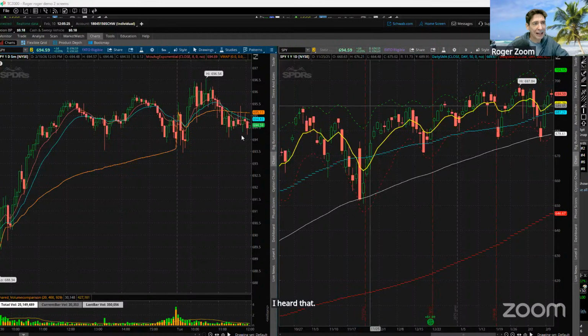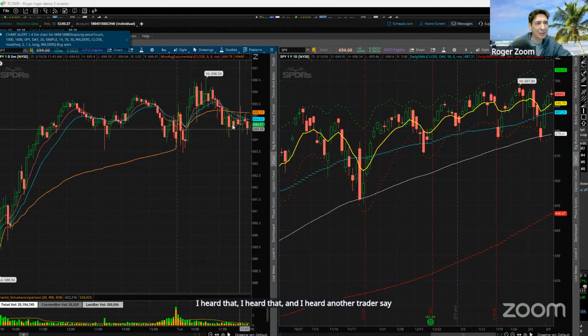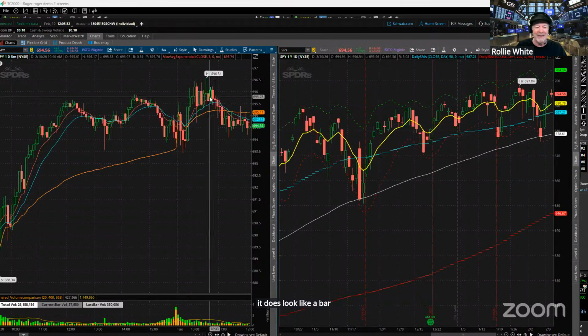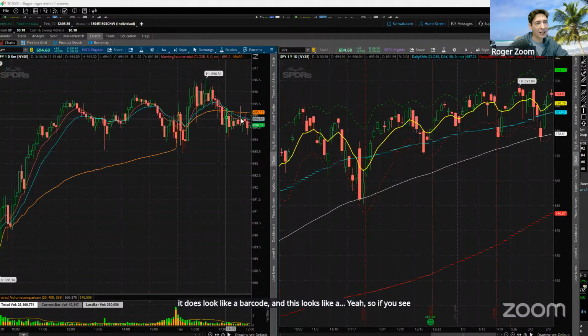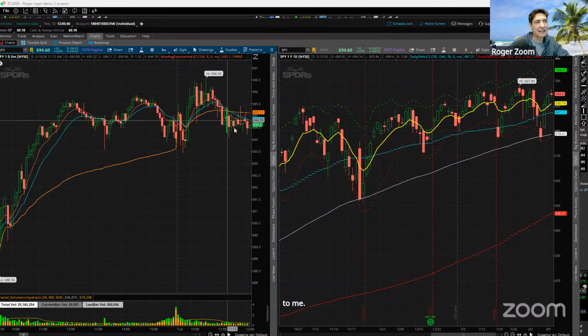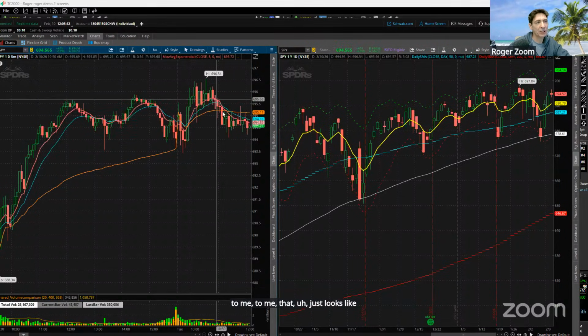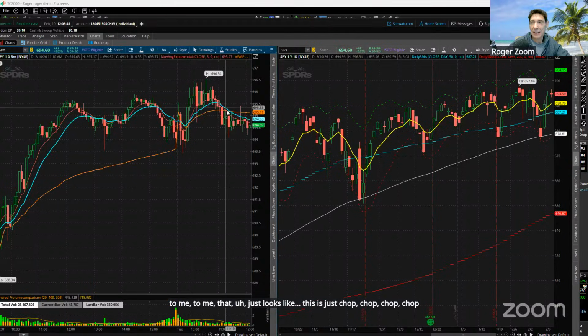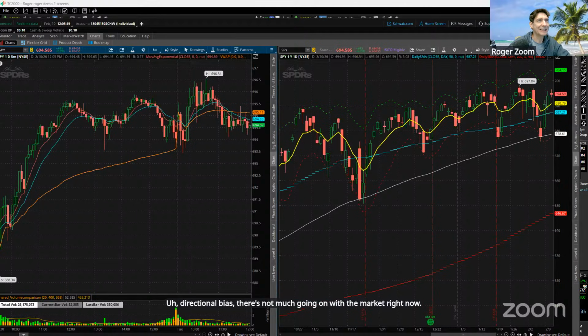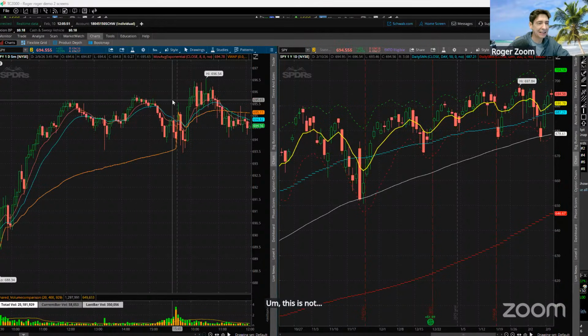I heard another trader say that a few weeks ago, and I'm like, man, he's right. It does look like a barcode, a series of overlapping engulfing candles. So if you see a bunch of barcoding here, like this and this, to me that just looks like chop, chop, chop. There's very little directional bias. There's not much going on with the market right now. This is not a high probability market environment.